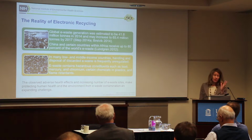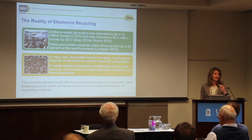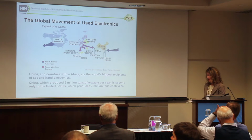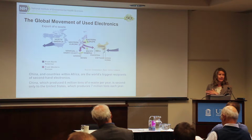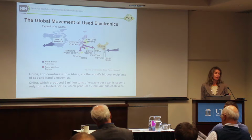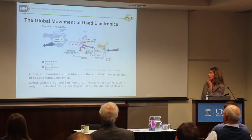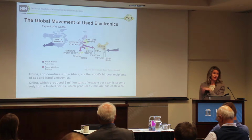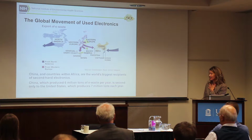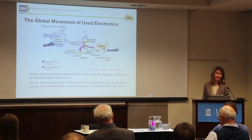I'll share with you some of the hazardous substances that are contained within the e-waste. The thing that's driving the recycling are valuable things such as copper. So where is all this recycling taking place? Much of the e-waste, so discarded electronic equipment, heads to low to middle income countries. China and countries within Africa are the biggest recipients of e-waste. And China produces 6.6 million tons of e-waste per year, second only to, which is not surprising, the United States, which produces 7 million tons per year. And so why do we ship it? It just simply costs less to ship it than to deal with the recycling domestically.